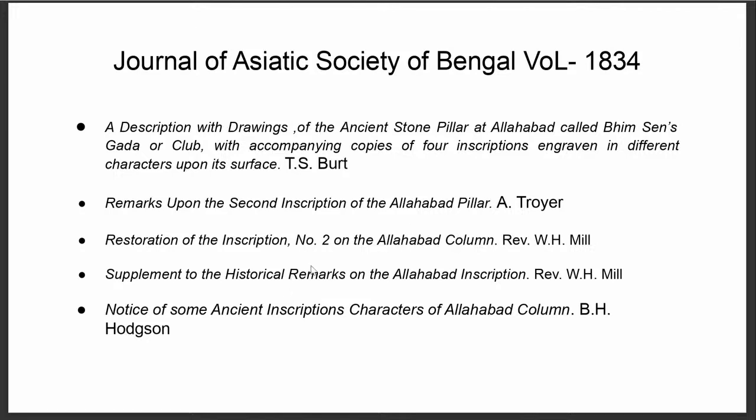Hodgson had quite a few achievements and contributions in this field. He was working on Nepal. And an interesting part about this is that these people were working pan-India, in different corners of the country, and they were sending Princip the specimens. They were continuously sending the examples, the data they were collecting from the sites.